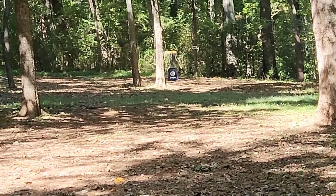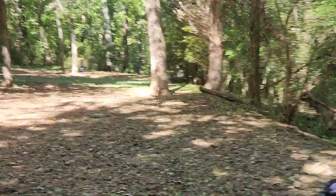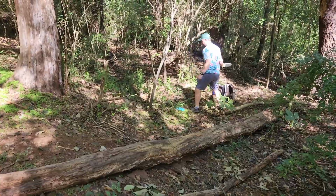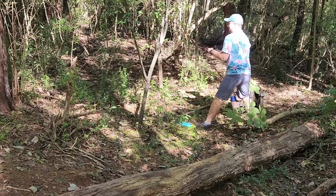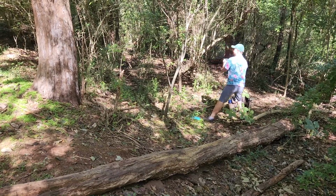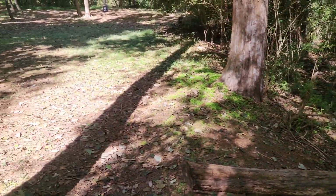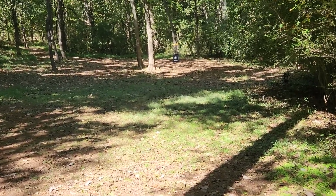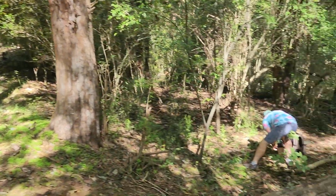Go. Oh! Rejection skip. Dang, that was the line though. Yep. Go with the monster here. Oh. Very overstable. Oh boy, what a shot shape. That was really hard. Dylan knows how to skip a disc.